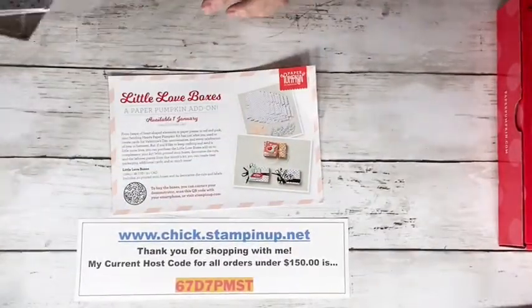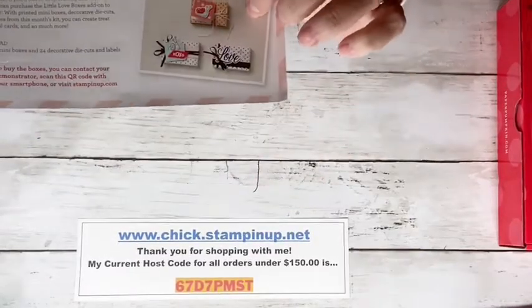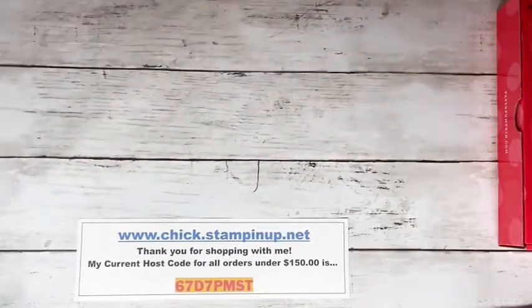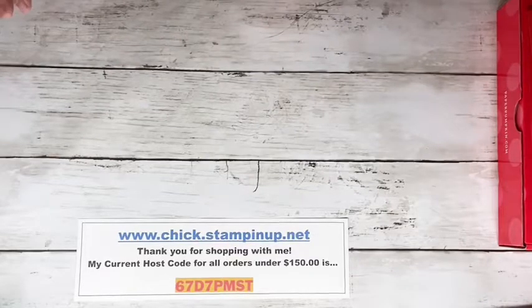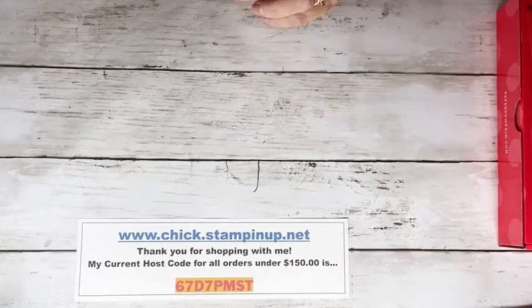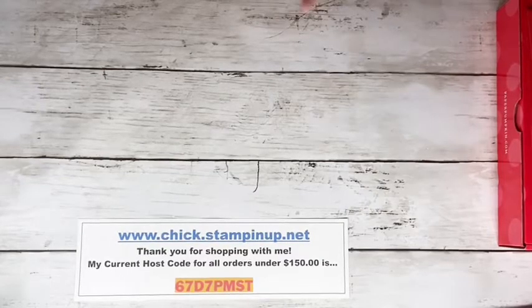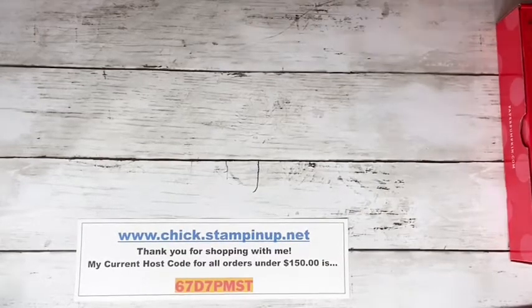So if you need to make some Valentines, here's some cute ones, you can see the little picture from Stampin' Up! for those. So everything will post on my blog at chickstamper.com. So just so you know, you'll be able to see a lot of these photos up close and personal, as well as the PDF for tonight. You'll be able to download that.